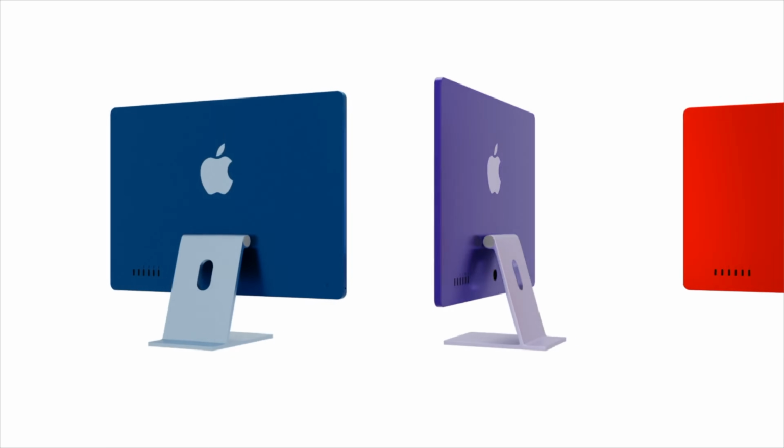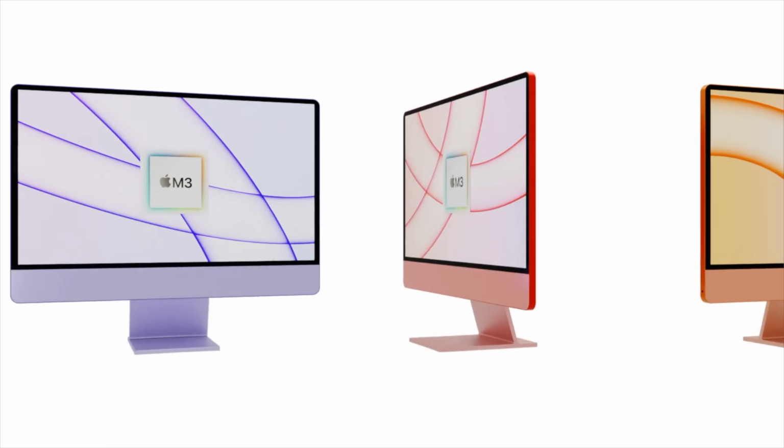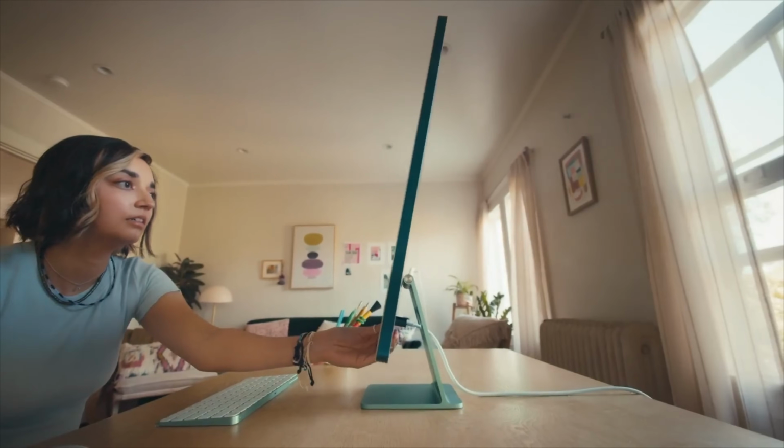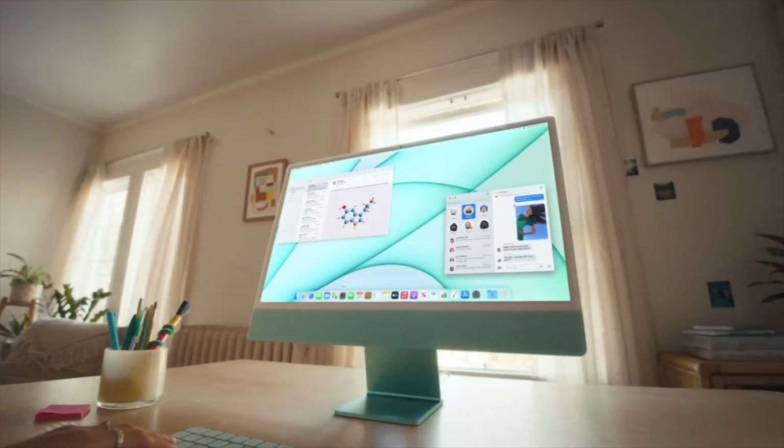But those are my thoughts on the current iMac. What are your wishes for it? Let me know in the comments below, and let me know if you agree with this choice too, because I'd love to know your thoughts.